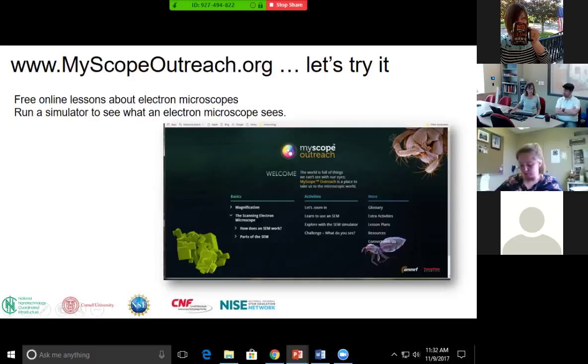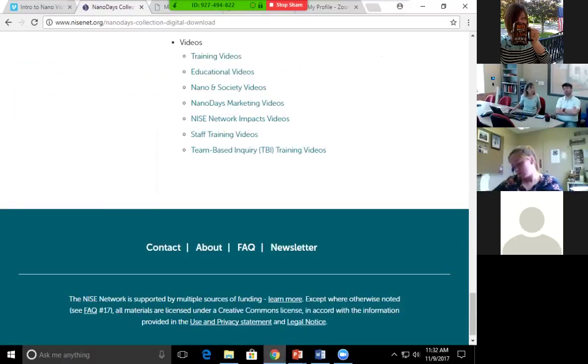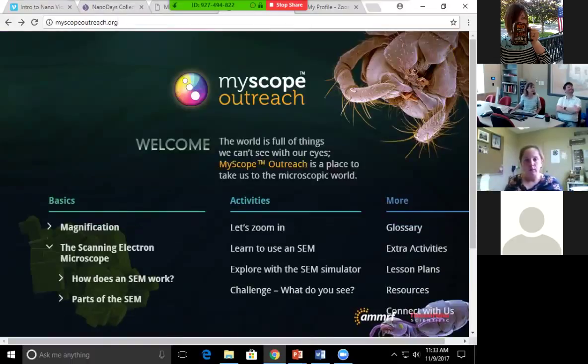You can actually use an SEM, or a scanning electron microscope simulator. And they've got all sorts of things loaded in there. And so we're actually going to run this. I'm going to go back to the web because that's all you need. So we're going to Google Chrome, and it's hiding behind this one here. If I can just get it. I got it. Okay. So myscopeoutreach.org, all the basics, the activities are usually where I cut to the chase. I'm going to click on Explore with the Scanning Electron Microscope Simulator.